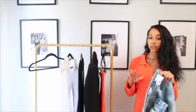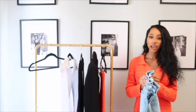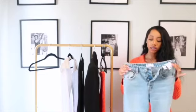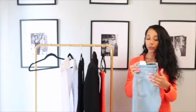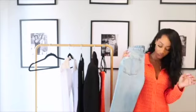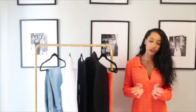I can style it with the white poplin shirt and then do the black blazer, or I can just do the basic long sleeve, and it's the summer, so it's see-through, it won't be so heavy. So yeah, definitely loving the Zara denim. So guys, that is my Zara haul. It was a short one, but a good one, I think. I'll definitely be doing more fashion hauls for you guys, especially Zara, because I love Zara.